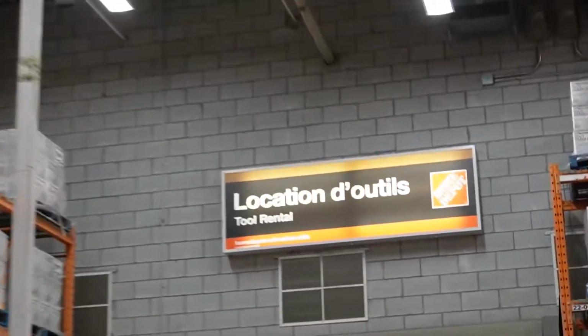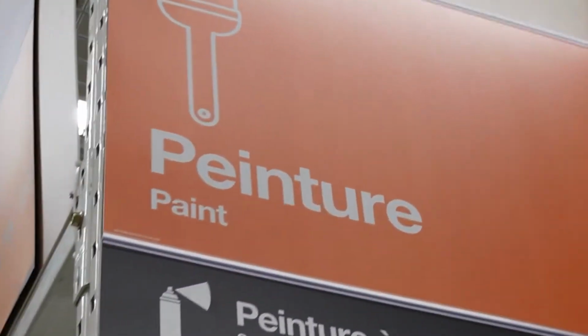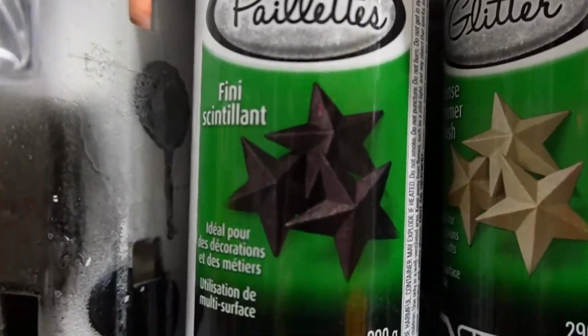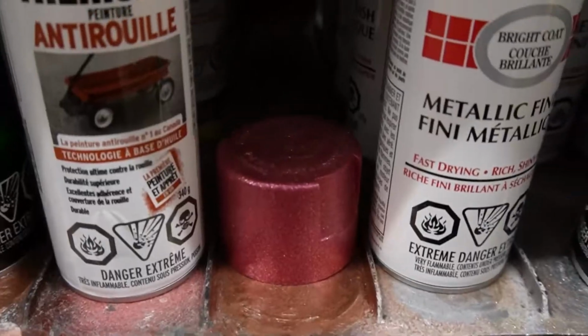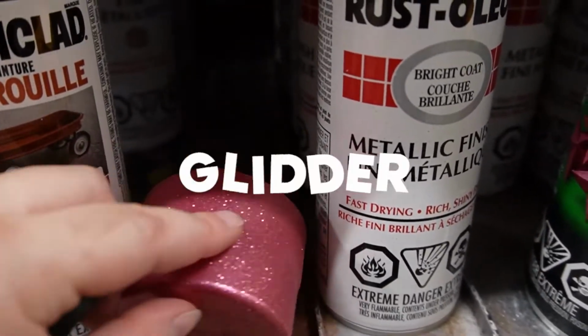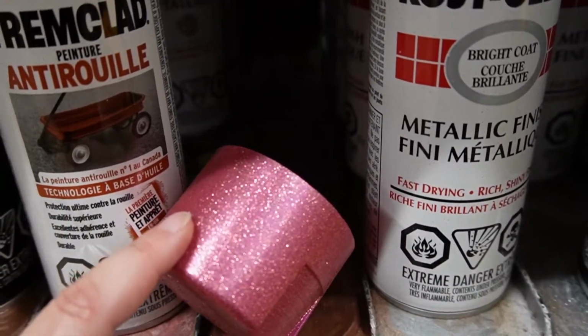Tool rental. Ooh. It has a shimmery feel. See, it has a little glittery finish to it.